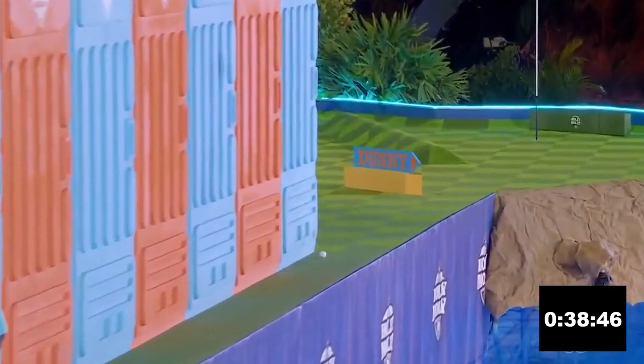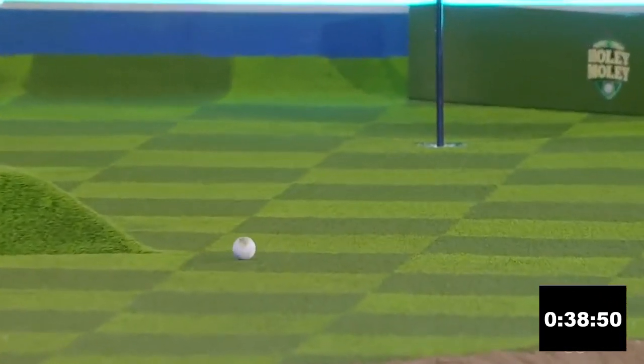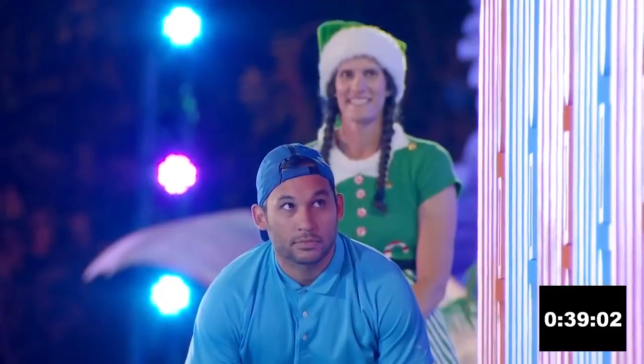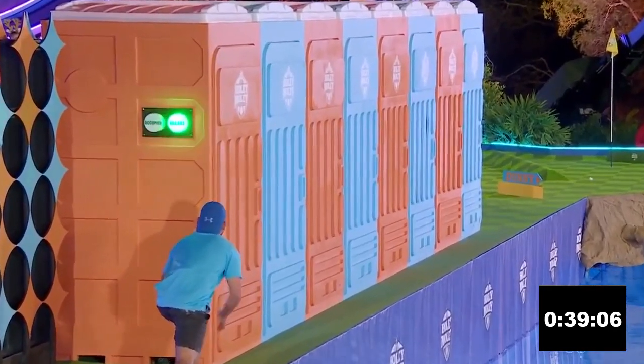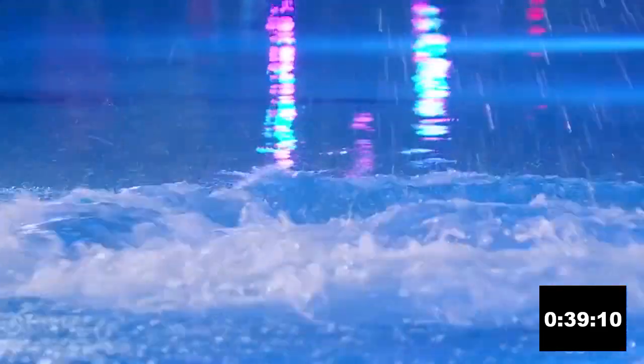Oh, this is going to be good. Okay, here it is. Oh, that's a great line. Not bad. Well, that's about 6 foot short of the hole. He's looking. Launch him! Oh, no, no, no. Oh, he's falling. Oh, no.